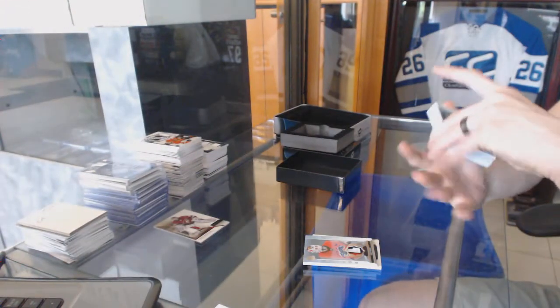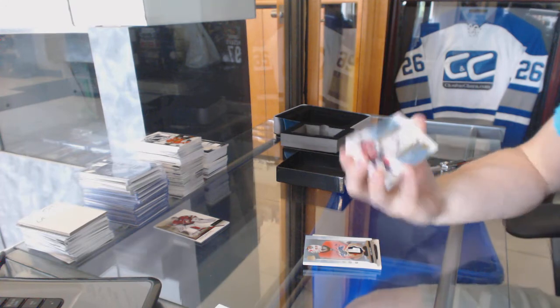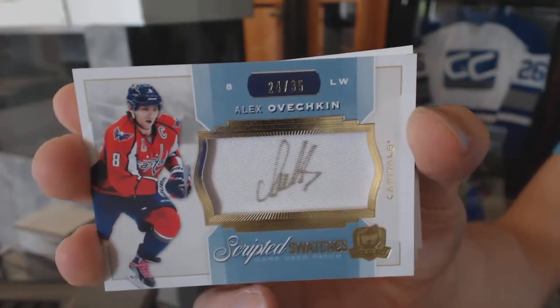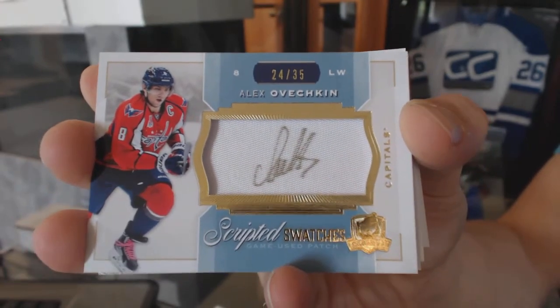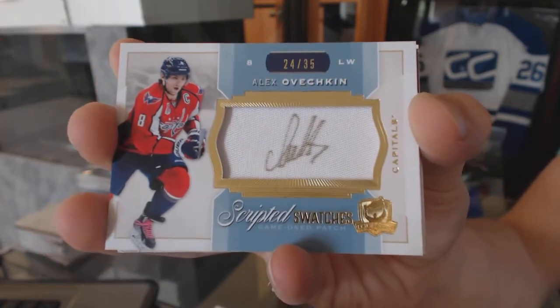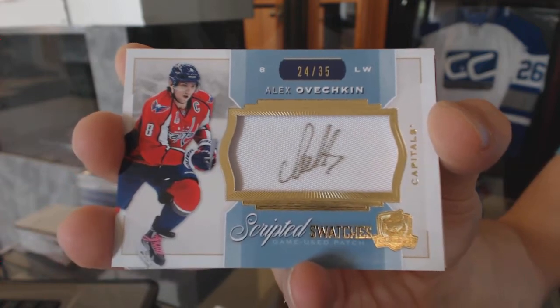Oh, that's all right. We've got a scripted swatches, number 24 of 35 for the Washington Capitals, Alex Ovechkin. 24 of 35, Alex Ovechkin. Scripted swatches for the Capitals.